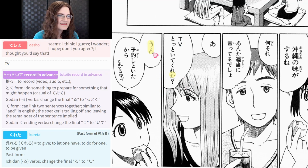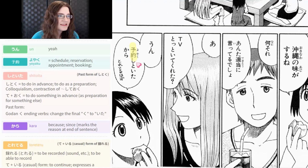And she's like, yeah, I did that. 予約しといたから取れるはず。はず。予約 is to schedule or reserve, and this is the same yoyaku you would use if you're reserving a restaurant or a hotel or something like that. So I thought that was interesting. You use the same reservation word for reserving something on your DVR as you would reserve a hotel or anything else.